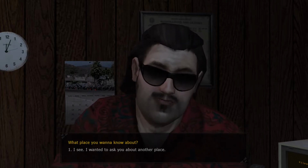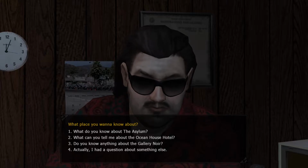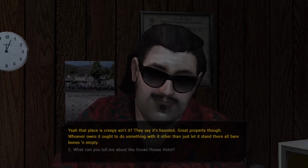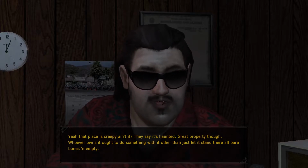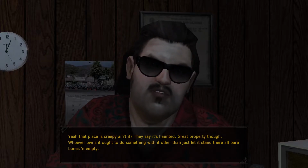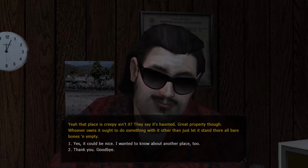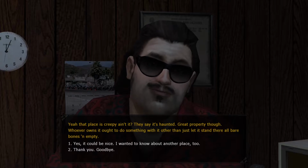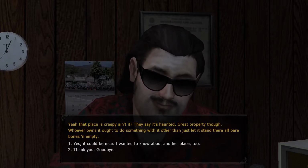I see. Let's ask about another. What place you want to know about? Let's try, what can you tell me about the Ocean House Hotel? Yeah, that place is creepy, ain't it? Yeah. They say it's haunted. Great property, though. Whoever owns it ought to do something with it other than just let it stand there all bare bones and empty. Haunted for all eternity because of me. Sorry, spirits. Yeah, it could be nice.